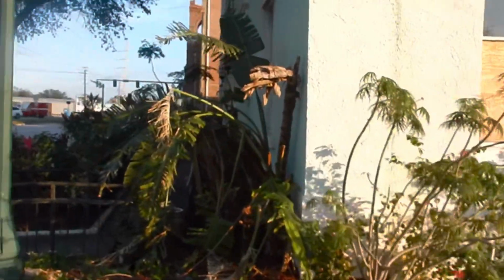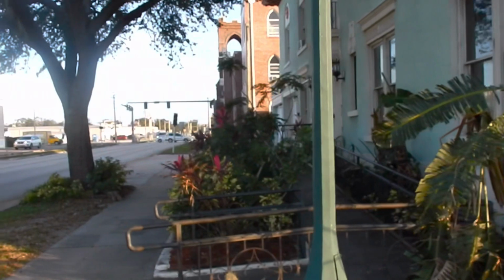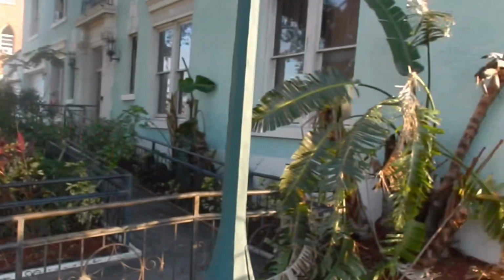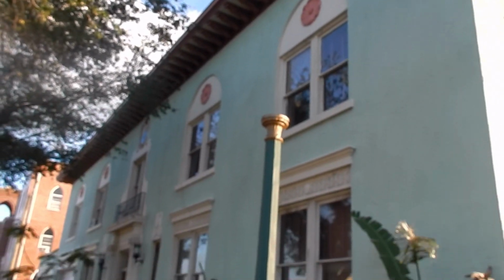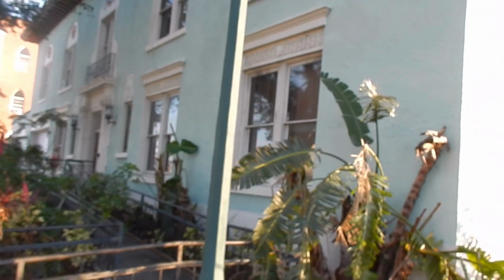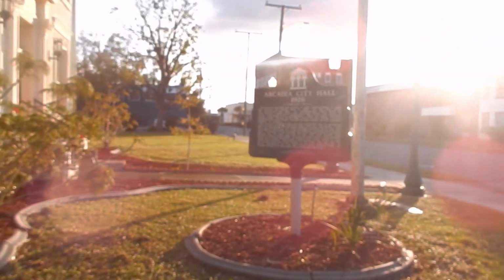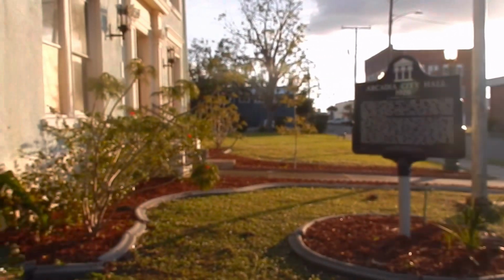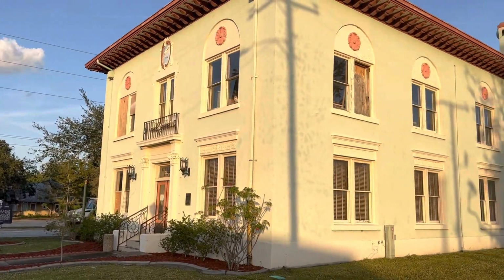Here's the back of the city hall, right? Looking at it from the east side here. Another shot of that sign right in front of me. So another shot of the city hall from the west side of the building.